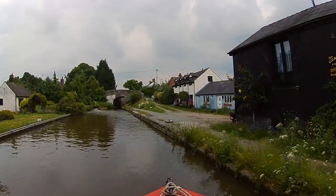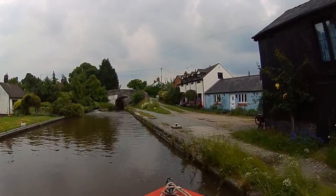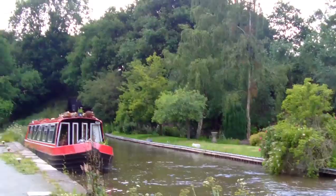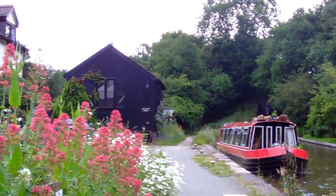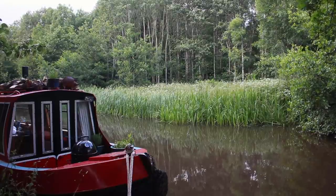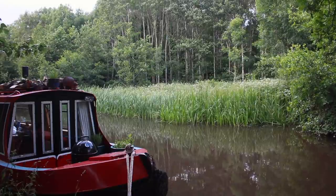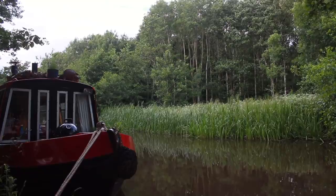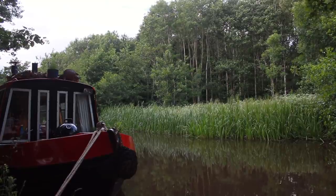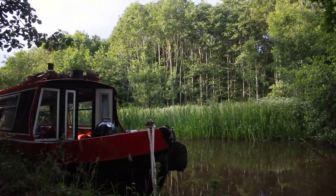I'm pulling in and tying up, as the bottom lock is just under that bridge. Sadly, because of the situation, I couldn't actually capture any footage going up the Grindley Brook locks or the staircase locks, so we rejoin my travels at my mooring in Dunson's Wood in Whitchurch, and I'll try to film the locks on my return journey.